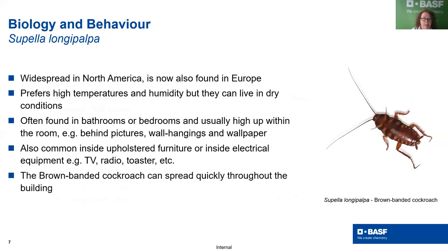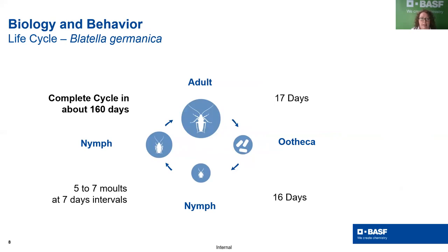So they have what we call an incomplete lifecycle. The egg case is the ootheca, the little purse sacs, and they get dropped out. The eggs will become nymphs, and then there's 5 to 7 molts, so instar stages, before they move to an adult. The complete cycle takes about 160 days.